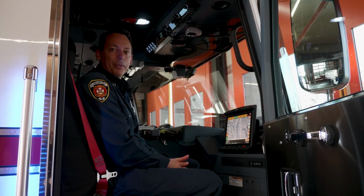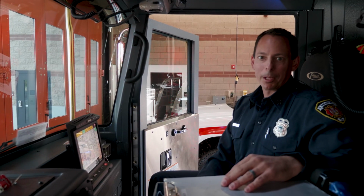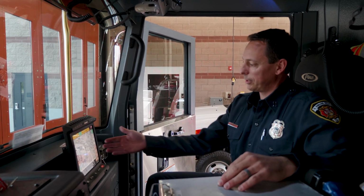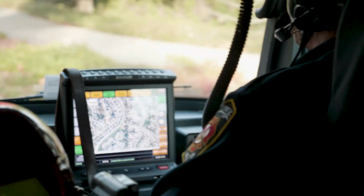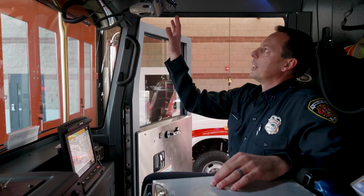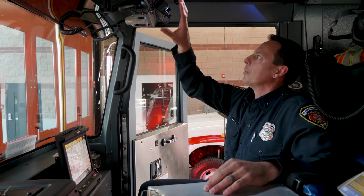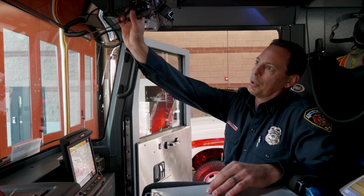It allows us to talk to different jurisdictions and different agencies across the area. So as the captain, one of my responsibilities when responding to a call is helping the engineer navigate to the call safely, also at the same time clearing intersections for traffic. We also have the radios I mentioned before mounted up above. Allows us to communicate with multiple radios with multiple frequencies.